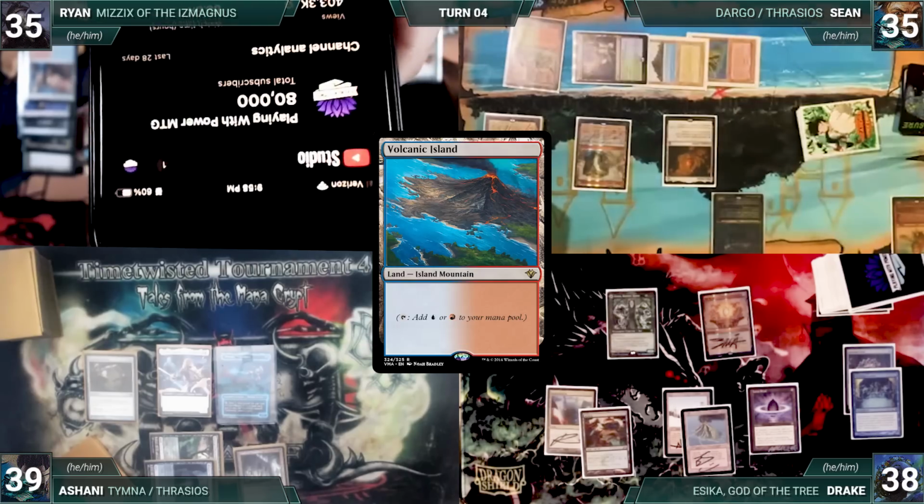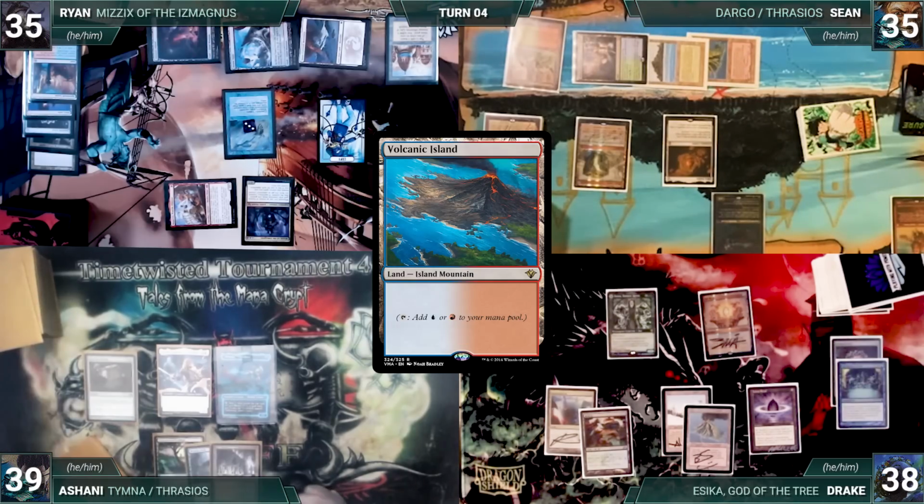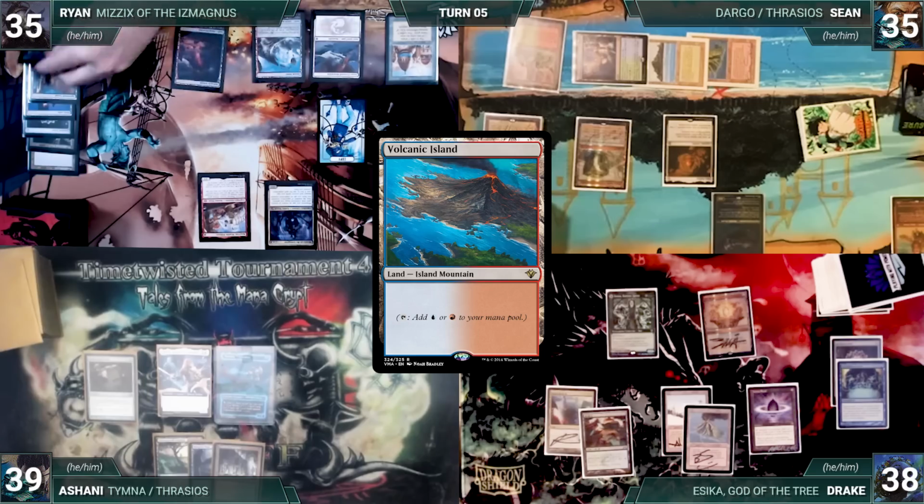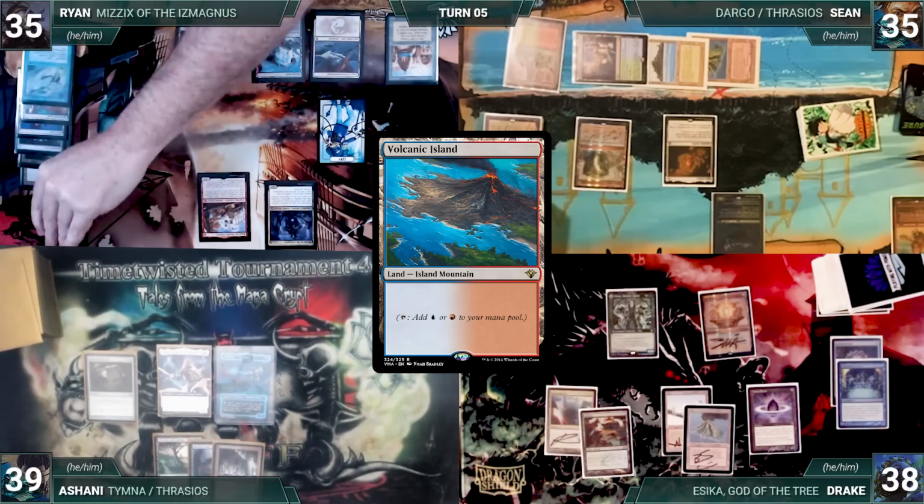Drake does nothing else and passes the turn. Ashani draws, takes no actions, and passes. During his upkeep, Ryan lets his Remora die. The table finally breathes a sigh of relief, and Ryan draws for turn.